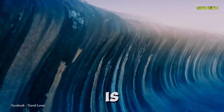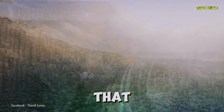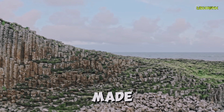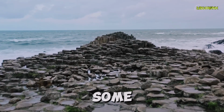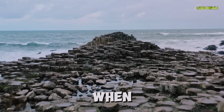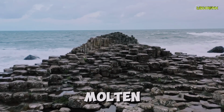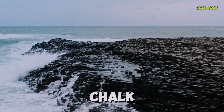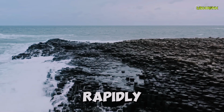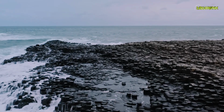The cultural significance of Wave Rock is deeply rooted in the Dreamtime narratives of the geological oddity that appears distinctly man-made. This unique formation dates back to the Paleogene era, so some 65 to 23 million years ago, when Northern Ireland experienced intense volcanic activity. Molten basalt erupted and spread across the landscape, coming into contact with chalk beds. As the lava cooled rapidly, it contracted and cracked, forming a vast lava plateau.